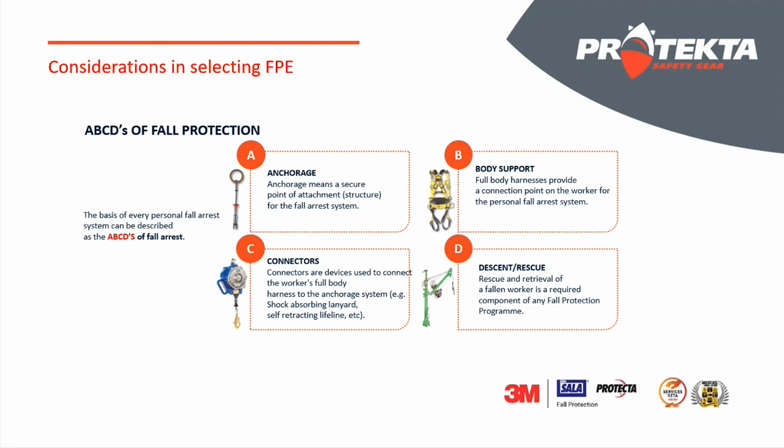And if I rescue a person, you know, is the height of the rescue system sufficient? Can the rescue system do multiple rescues, for instance? Does the system keep in mind that you need to haul up a 150-kilogram person while being suspended? Is that system designed for that type of mechanical advantage? Small little things like that, but obviously asking the ABCDs, it's already a starting point. It's already a place from where you can start.